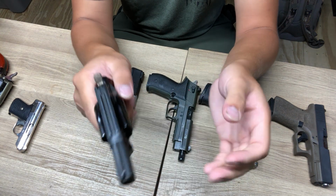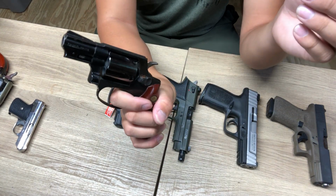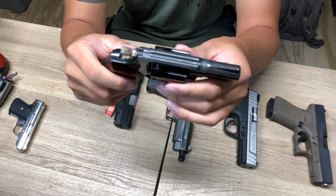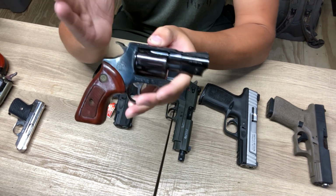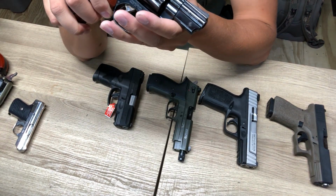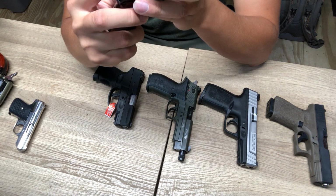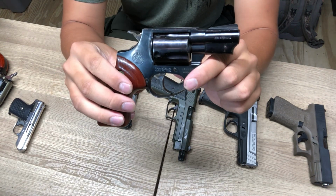You've got 5 rounds. This is a double action revolver, so it means you can either pull it like this, or you can cock it and pull it. So you can do either. And it doesn't have a safety, but you can't really bump the hammer on this gun. I believe it has something resting on the firing pin. Let's see here. Yeah, you're not going to bump this thing and make it go off.